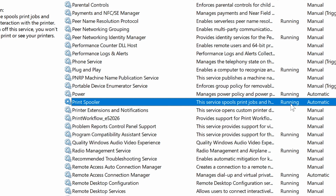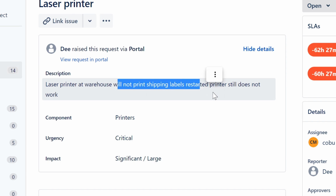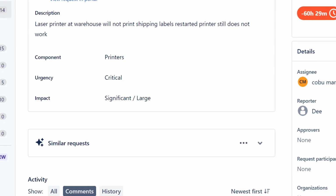You may find this to be broken. You may find this to be stopped, you know. But in this case, it could be something physical wrong with that. So this is a great ticket for me to talk about potential issues. There might be more stuff that I may have missed. And if you guys have any opinions, also leave them in the comments as well.